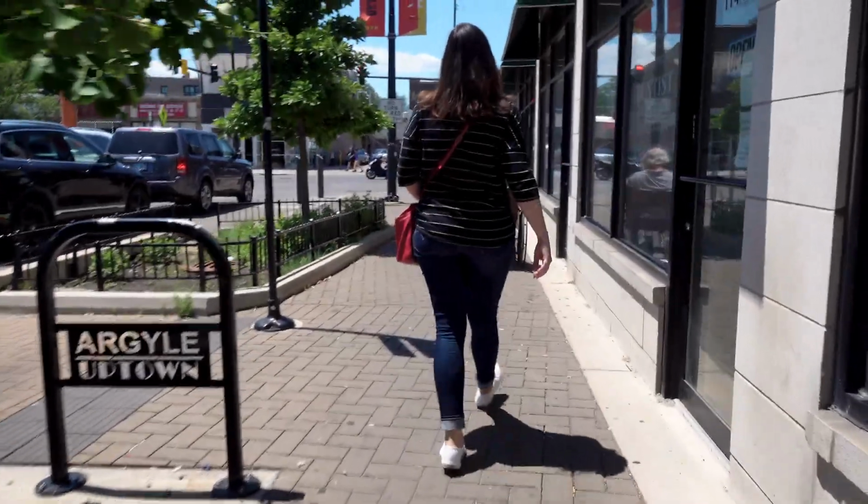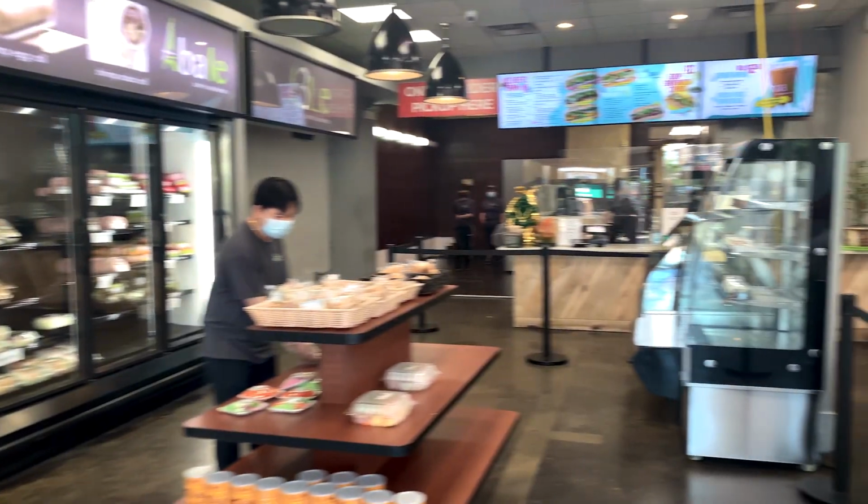All right, so we took the L train uptown, and now we're in Little Vietnam. We're gonna get ourselves some banh mi. It's got banh mi in its name, so it better have good sandwiches.